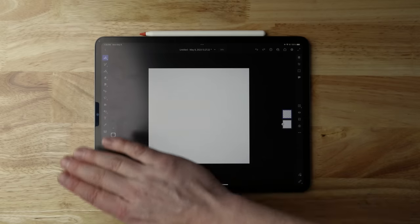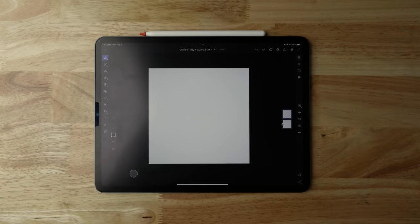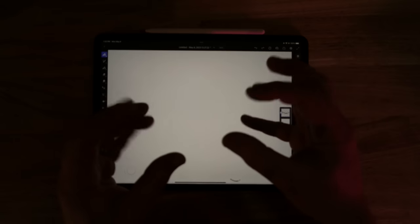But what they don't address are things that are unique to drawing on an iPad, which is dealing with reflection, because a lot of these videos tell you to just light directly overhead. And when you do that on an iPad, you get a ton of glare. I had to try different ways to light the screen without getting reflection and also not having my hands in a weird dark shadow, because that looks weird too.